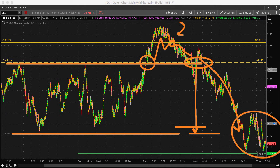Now prices are holding down in this zone, and again, once we find support in this area or rejection, it could be an opportunity to bring it back up against the range.